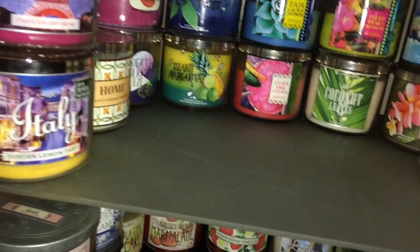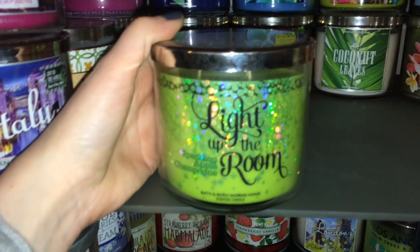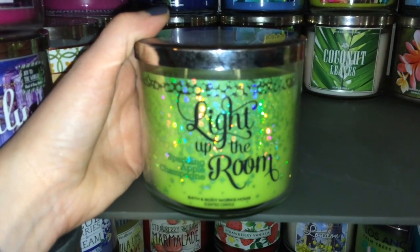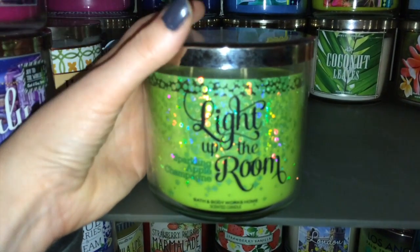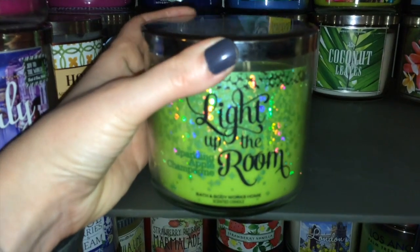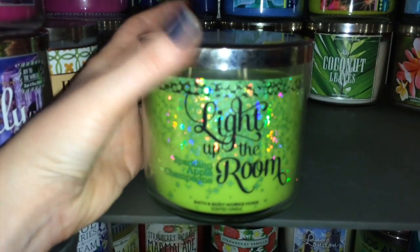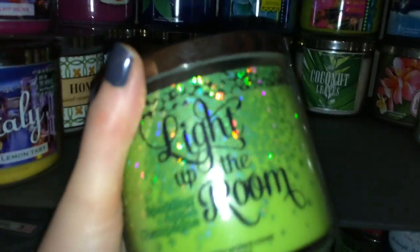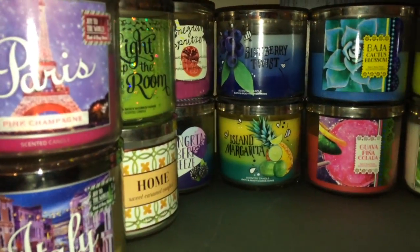And I just love it because a lot of people say that this is just the green apple orchard or wasabi apple or pink apple punch, you know, their basic apple scent. It's not, guys, it's not. This is like that mixed with island margarita, and that really sweetens it up and makes it so awesome, and that's why I love it. So now I have two of those because I bought two on that site, and I'm very happy about that.